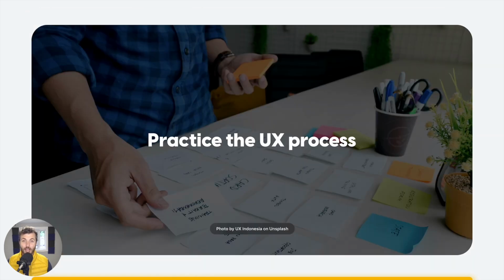After you've worked on your soft skills, start practicing the UX process. UX is a practical skill. As much as you can read about the fundamentals, they only really start to make sense when you put them into practice.